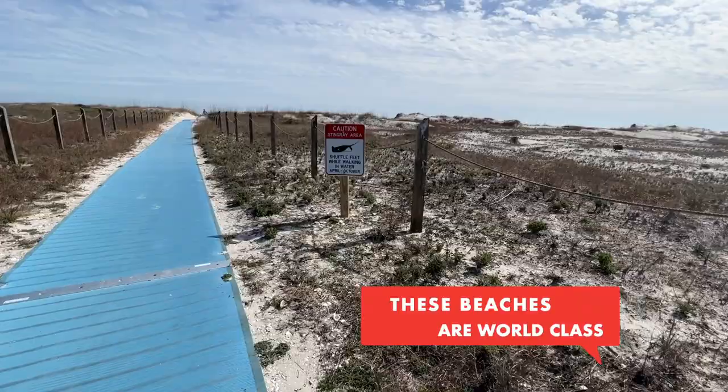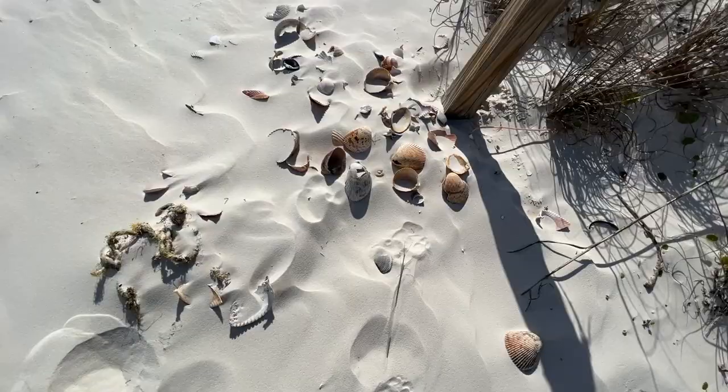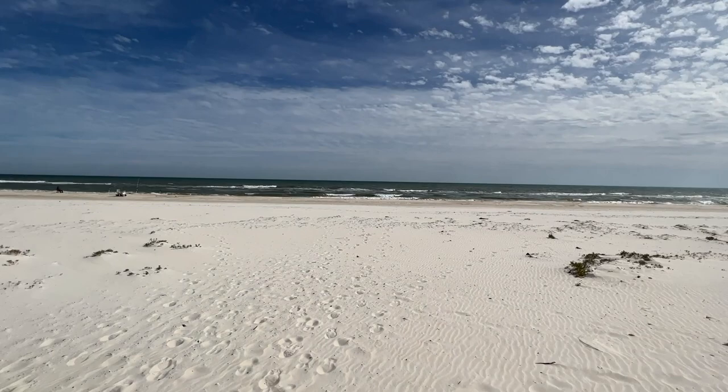Miles of undeveloped beaches on this barrier island provide the perfect setting for the park, which offers ample opportunities for swimming, canoeing, kayaking, fishing, hiking, camping, and nature study. 2 natural boat ramps provide access to the Apalachicola Bay.